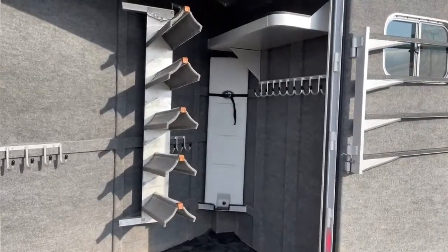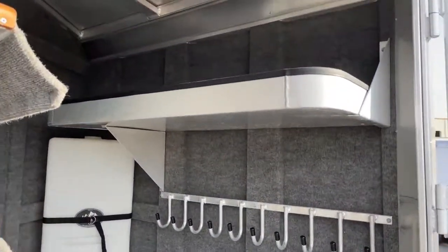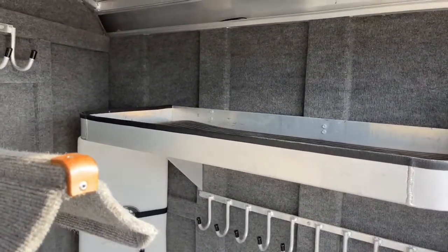Up above right there, you do have a shelf as well. I see that as a very nice hat rack shelf, being able to put your hats up there, your helmets, stuff like that. Get it out of your way, off the floor, put it up on the shelf there.